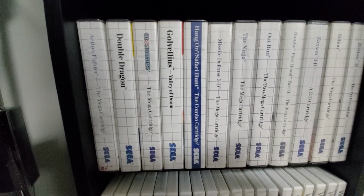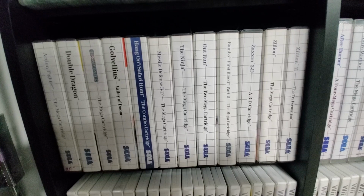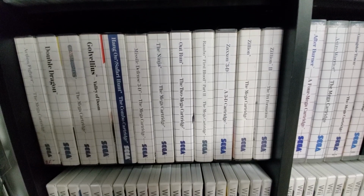Here's the Master System stuff. I like the Master System. I did have one when I was little. I bought it instead of a Genesis. The Genesis was $120 new, and you could get the Master System for $80 new. And I opted for the Master System. Man, what a bad decision.